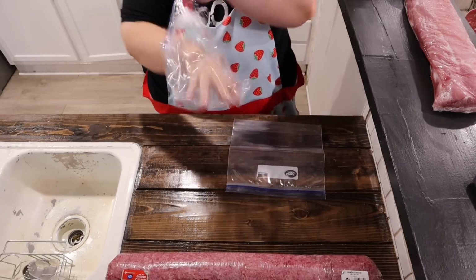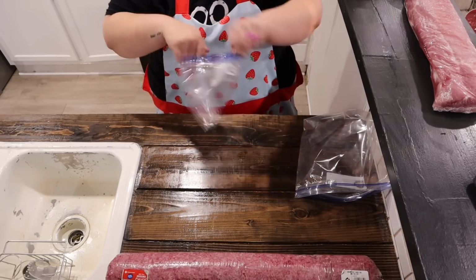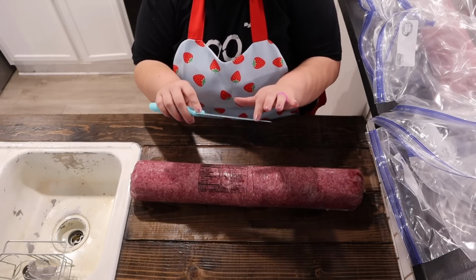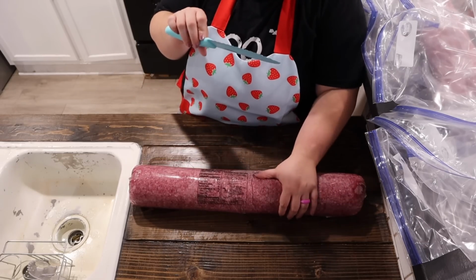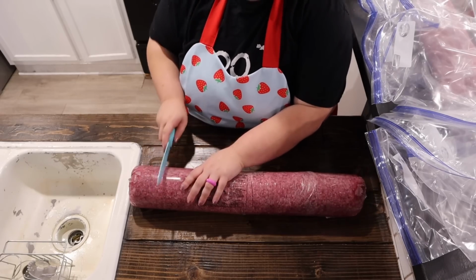I've learned that if you go ahead and open your bags when it comes to the hamburger meat, it makes life so much easier. I use either my bread knife or my butterfly knife to cut it up with, just one with grooves. I think this is a butterfly knife. I just use it because it has grooves in it.